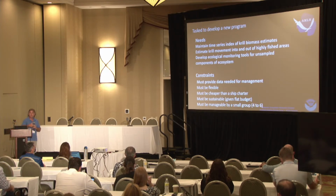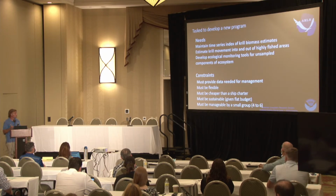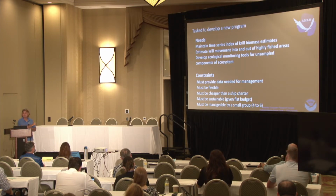Because we were losing the ability to collect net tow data, we needed to come up with other methods to collect ecological data from whatever tools we decided on. The constraints, again, are that we needed to be able to provide data for management. That's number one. We had to be flexible, cheaper than a ship charter, hopefully. Had to be sustainable in a flat budget environment. And it had to be manageable with a small group of people, 4 to 6 people. I was not able to get more people because we don't have money.